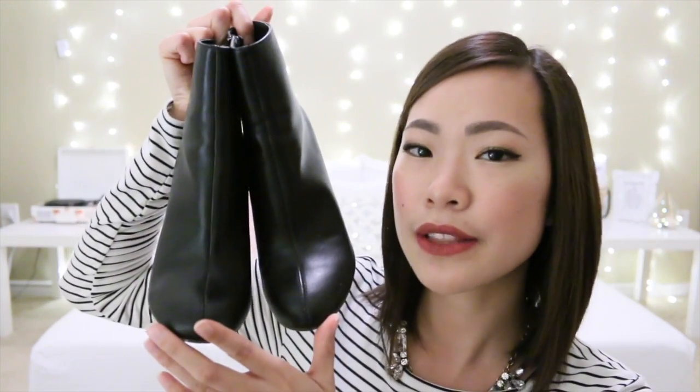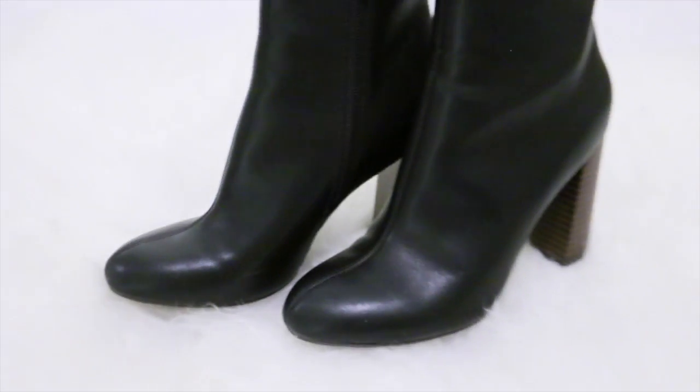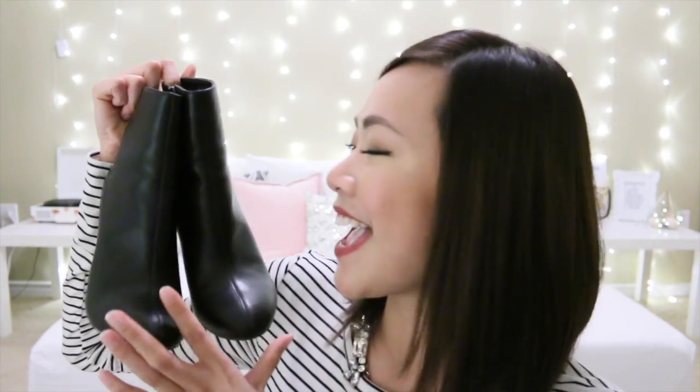The other one is this one. This one is a little bit higher. It's also black leather, like fake leather, of course. And it's just a little bit higher, so it makes your legs look a lot longer. And I really like this one with skirts, and I love the other one with jeans.